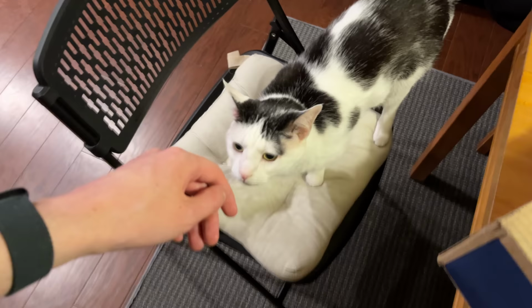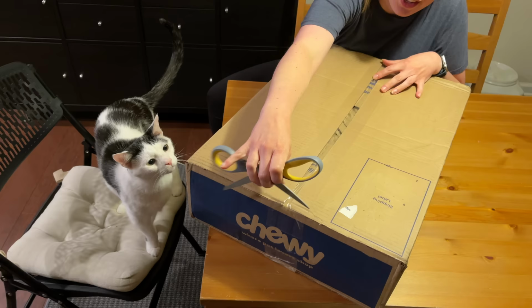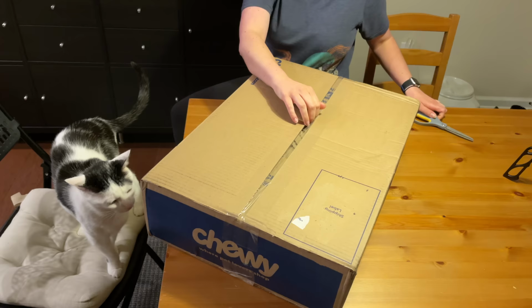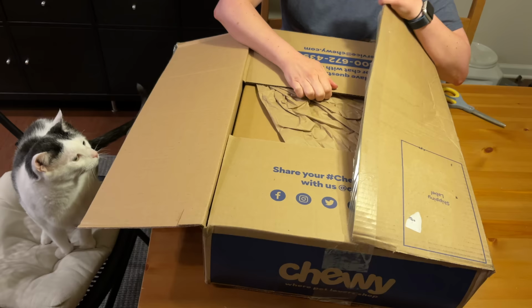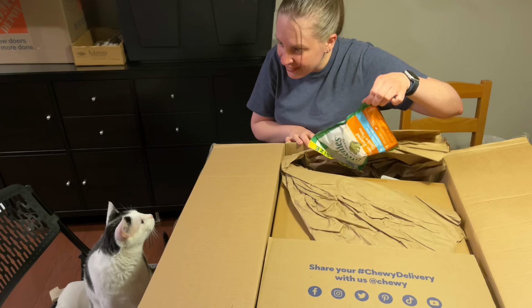Kepi, you don't know it, but you got a little present here. He's like, what did I get? Kepo, what's in the box for Kepo? It's from Chewy. That's just where I ordered it from. Oh, you held the scissors in a scary way, but as long as it didn't get cut. Kepi, this is for you. He's like, uh-huh. There we go. Hey, buddy. What's in here for you? This is for you. Ooh. This is for you.